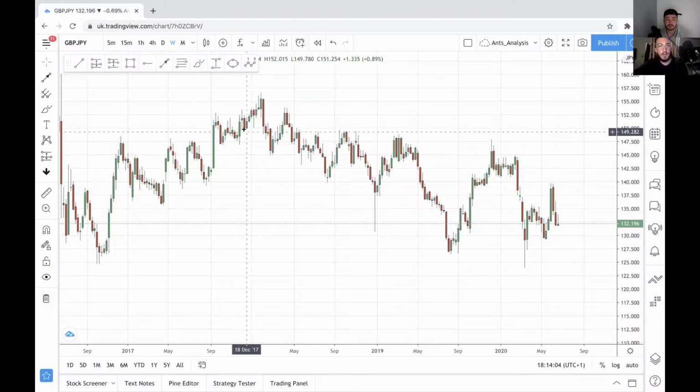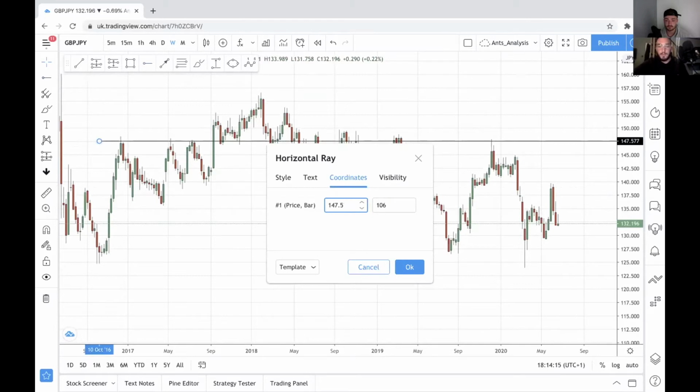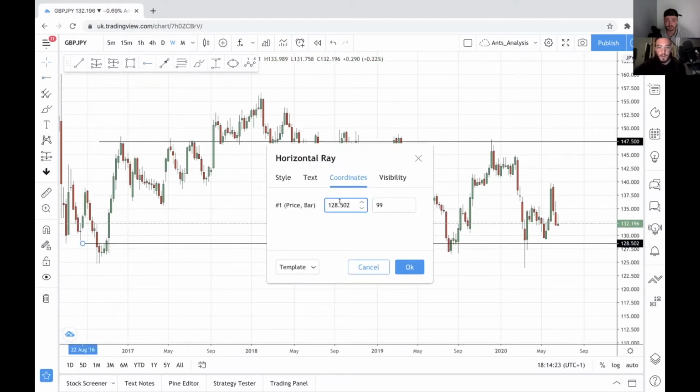Okay guys, so I'm going to go through Great British Pound JPY. To start with, looking at the resistance level on the weekly chart, we can see resistance across here at 147.5. Let's type that in. And we can also see a support level in the market at around 127.5. Let's write that in.